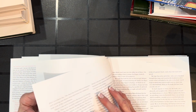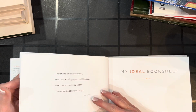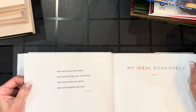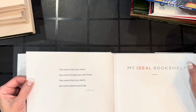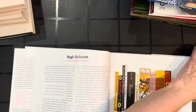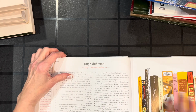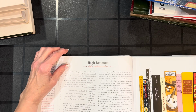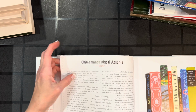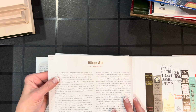So basically, oh, it looks like other people contributed to them. Dr. Seuss: the more that you read, the more things you will know. The more that you learn, the more places you'll go. Okay, I see now how this was set up. An author, and this is, I guess, his choice for what he does have or would have on his bookcase. This is a writer, and I don't know if that's a female or a male.